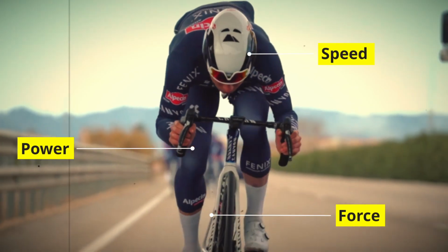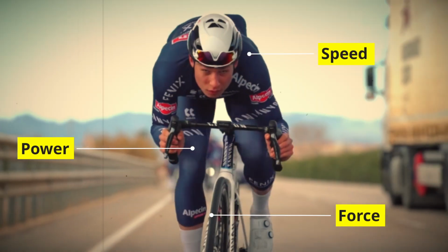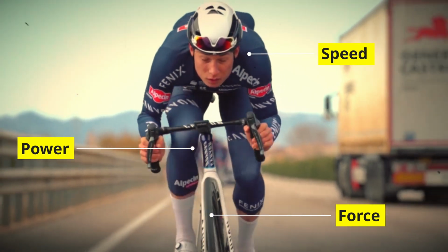And the reason why sprinters are so fast ultimately comes down to what they can put into their bike and onto the road. And this is partly determined by picking the right parents. However, it also is about developing the necessary power, force, and speed through training.